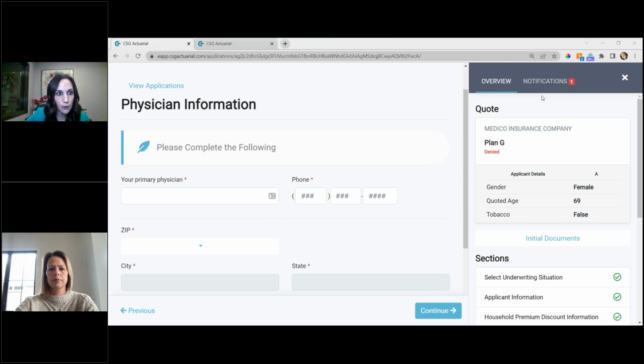Kelly, I'm going to refer some of these first questions to you. Okay. Earlier you mentioned DX. Can you go over what the DX means, please? So DX is diagnosis codes. Perfect. So RX is drugs, right? We're used to RX, but DX is just short for diagnosis codes.